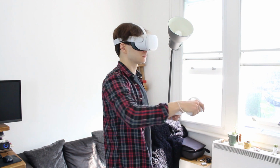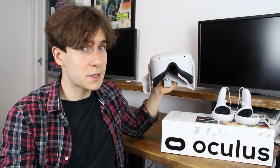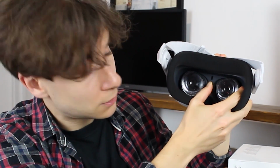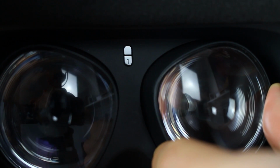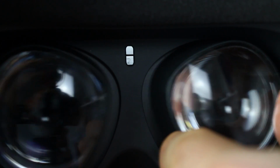Now on the Quest 1, that meant that there was an IPD adjust slider right at the bottom, which is not there. Instead, Facebook has a new system which is a bit more hands-on. Take a look at the raised eye cups here. To change the IPD, all I need to do is either push or pull. The lenses will slot into 3 presets that Facebook says cover between 68mm and 58mm. Personally, I'm right in the middle of that range, so for me, this is not a big issue.